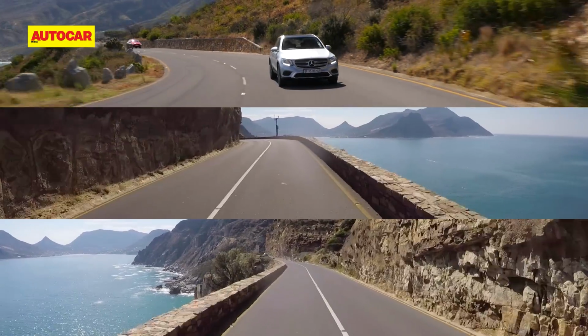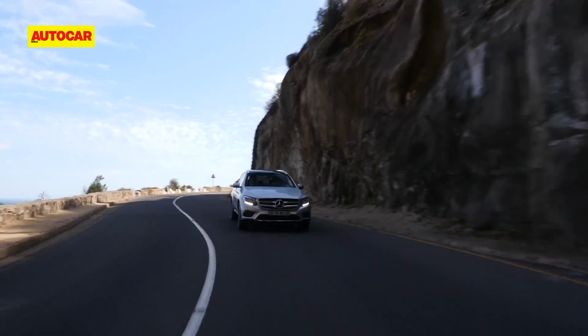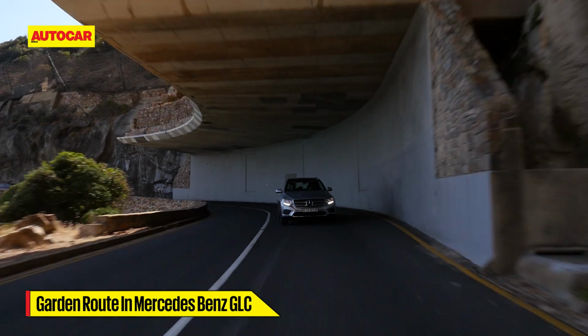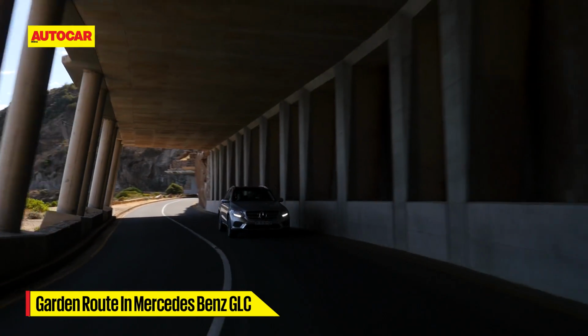It was time to hop back into the GLC, and I was looking forward to driving that winding section of road that I had seen from the top. We were headed to Fishhoek for lunch.